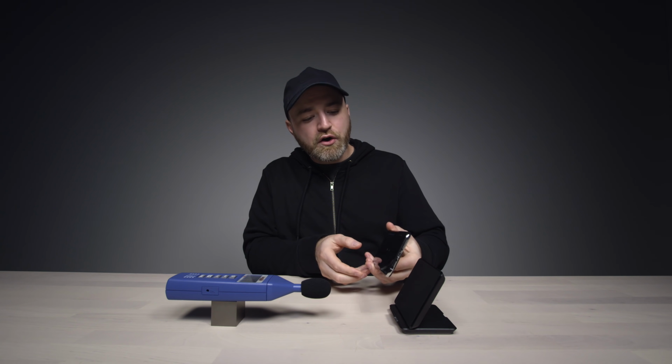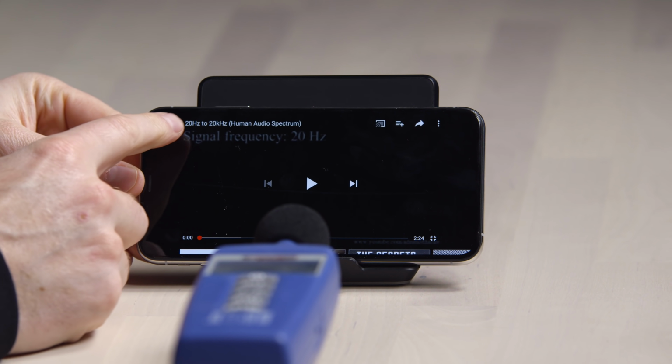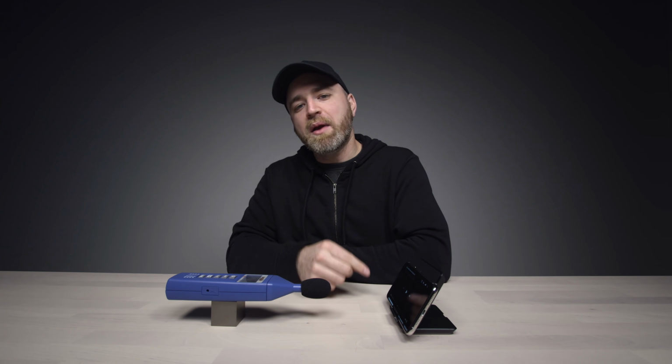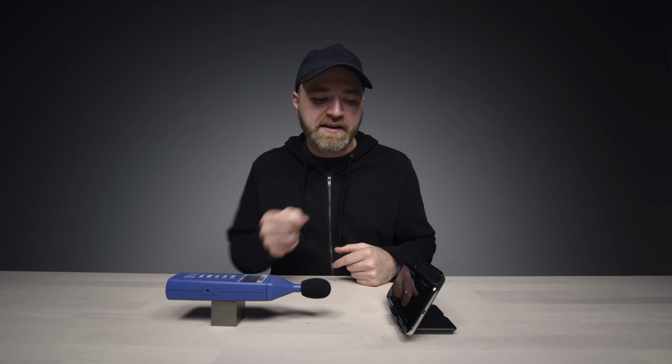Now, another thing to note, these are going to be running frequency from 20 hertz to 20 kilohertz. This is the human audio spectrum, and I have all the different videos coming out of the YouTube app and playing back in the same quality, because yes, the quality settings on YouTube do also affect the audio quality.